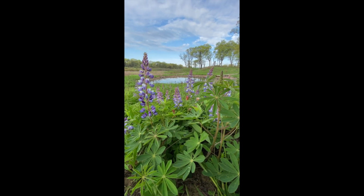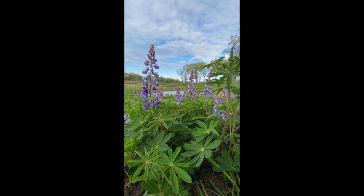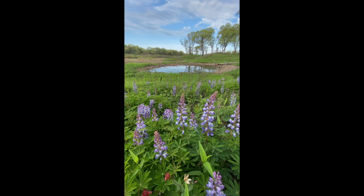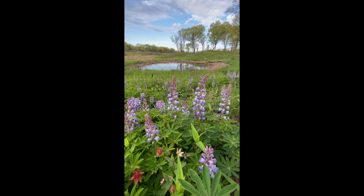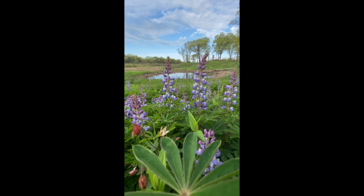Let's see here. I feel like you lose the lupine as a little bit of a skyscraper, and I like how big these leaves of the lupine are. And then I kind of want to get this columbine in because of the color pop, but I don't know, this is just not doing it for me. That's funny. It's just not doing it for me.